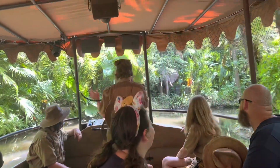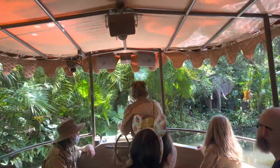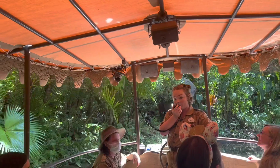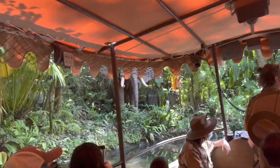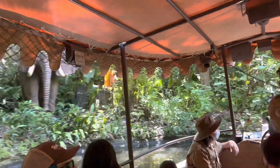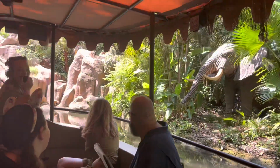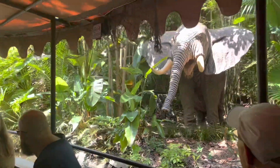Up ahead on your left, we are about to see an African elephant. Does anyone know how you can tell he's an African elephant? He's an African. You're stealing my jokes from me. What are you doing? Oh my goodness. Yeah, we're in Africa. So you guys want to see a trick? Watch this. Speak. I said speak. I taught him that. I'm kind of like an elephant singer. Shh. I said, don't interrupt me.